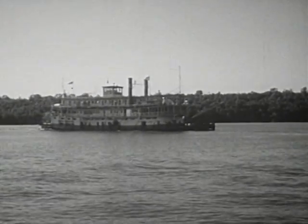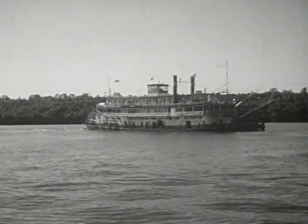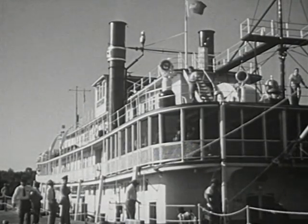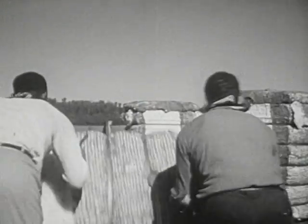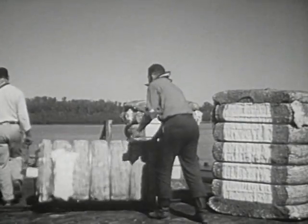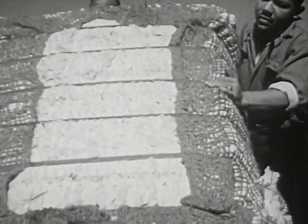The easiest means of travel was by riverboat, and so many plantations were located along the rivers. At the boat landing, manufactured goods from cities could be brought in. Crops grown on the plantation could be sent out. Most plantations raised and shipped only one crop. In most plantations near the Mississippi, the one crop was cotton.